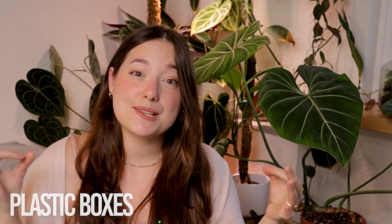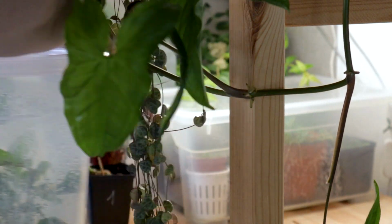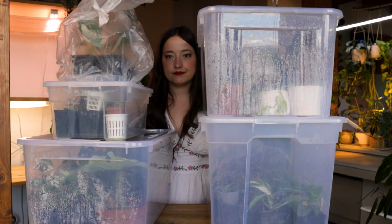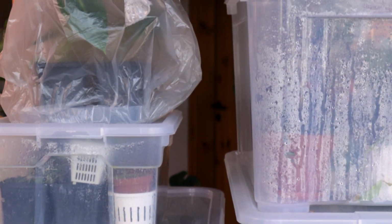Number 8 on the list are plastic boxes. I like to call these plant spas. But really, all jokes aside, if you're struggling with propagations or if you have a plant that looks a little bit beat up, just get a see-through plastic container, stick it in there, and the added humidity and warmth will do wonders for your plants. Plus, you can get multiple use out of them. You can transport plants in them, you can separate pest-ridden plants from your collection, or you can treat plants that have spider mites because these suckers hate humidity.